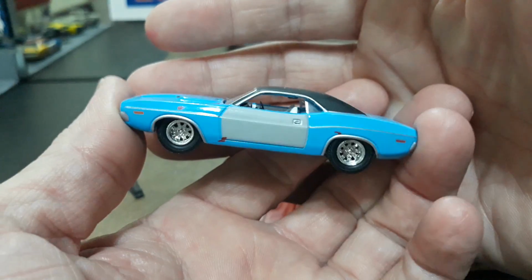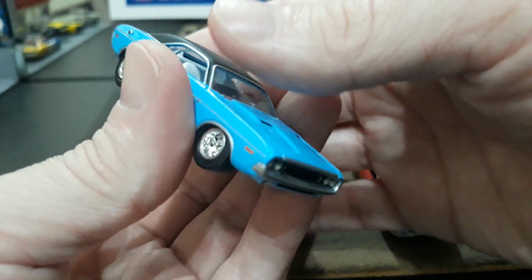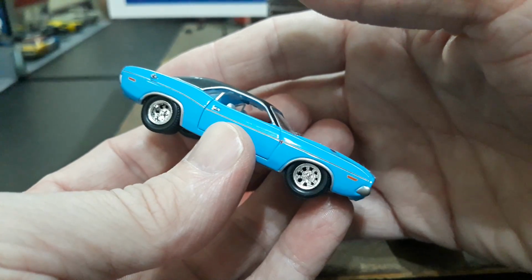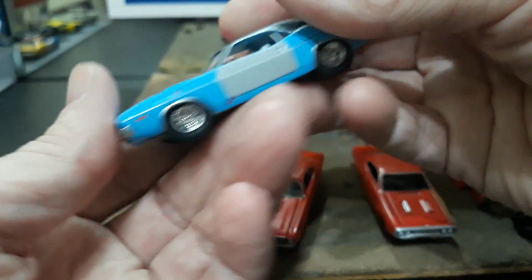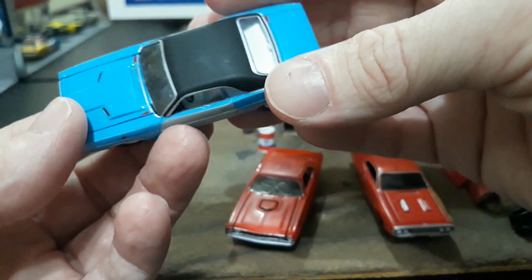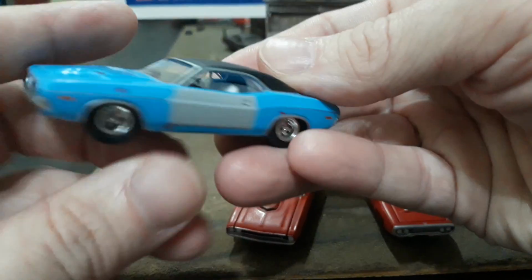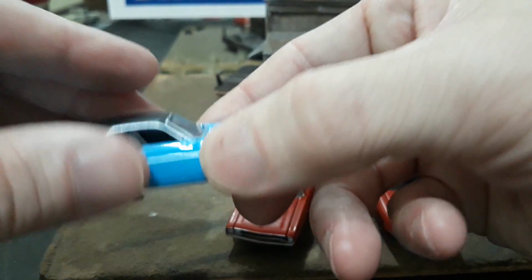And this is the Supernatural Challenger from Greenlight. And this is like all of the cars from that series, except for their 67 Chevy and a couple of the other ones. But they had a lot of patinaed looking cars. This one has some rust spots on it. Primered door, like it had a replaced door, aftermarket wheels and such. So pretty cool car. I'd like to find the greenie of this.